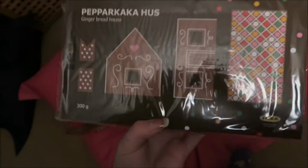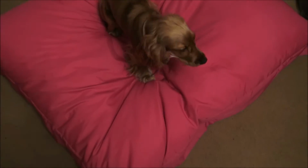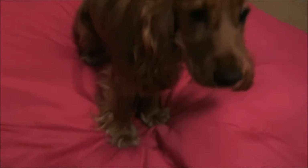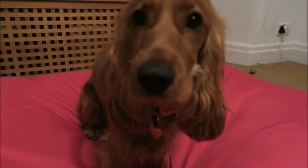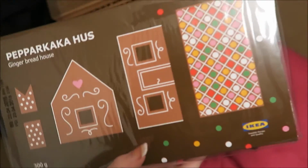Rob's always interrupting vlogs. Mum has got me a gingerbread house to make, so I'm gonna make that with Thomas, and then we're gonna put pink and blue sweets on it because we've got pink and blue in the living room now. So that'll, and then we're gonna make it match, aren't we, Mads? Yay? You gonna help? Yeah. So that should be fun.